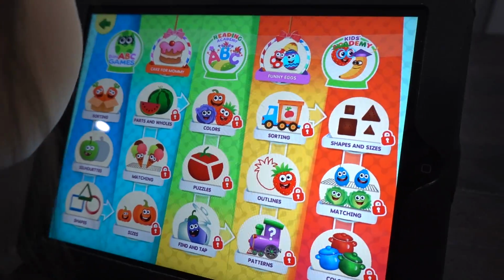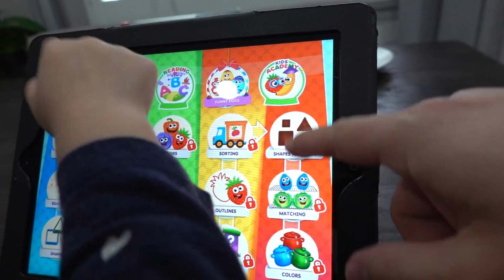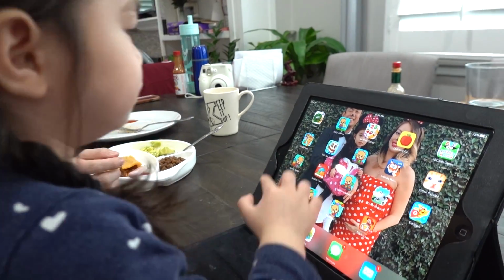Alright, and just like that, she went back to the home screen. And there's a lot of free games here, guys. You don't have to pay and unlock all of them. She's gonna get tired of it anyways and exit out and play another game. Just like that. What game are we playing now, Leia? You going back to the same one?